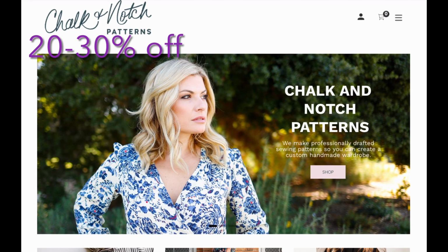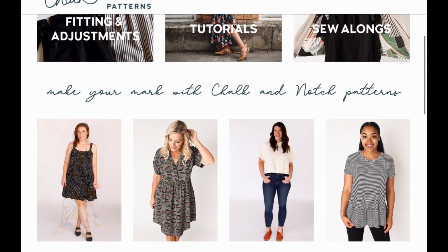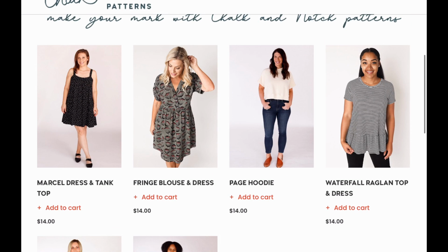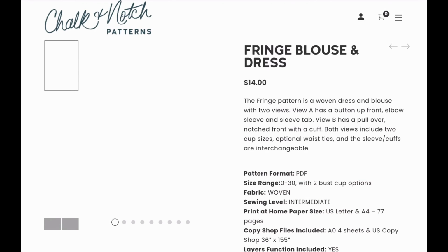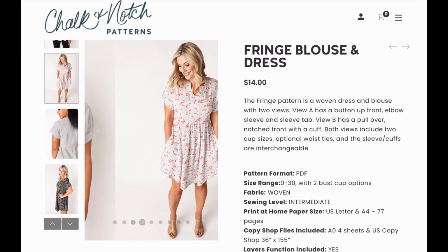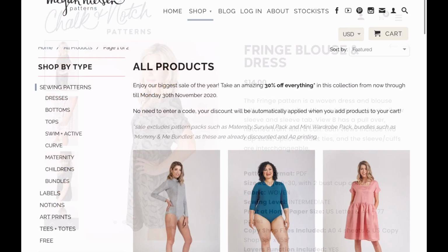Chalk and Notch, a classic, beautiful, beautiful stuff. I actually did a testing on one of their patterns. The one that I would definitely pick up is the Fringe blouse and dress. I swear half the time on Instagram, when I see something from Chalk and Notch, I go, ooh, what's that pattern? What's that pattern? And it's always the Fringe, even though it looks so different depending on the version. So I would probably pick that one up as a great addition to my wardrobe.